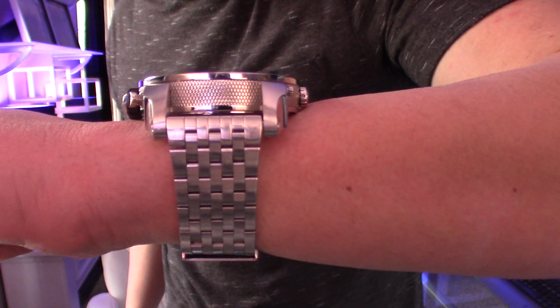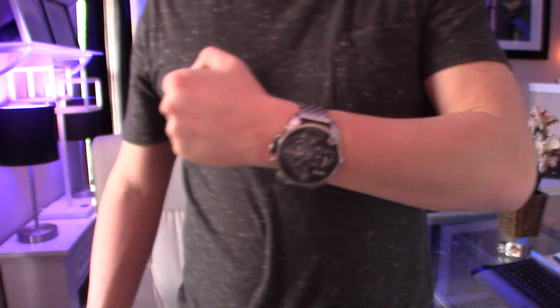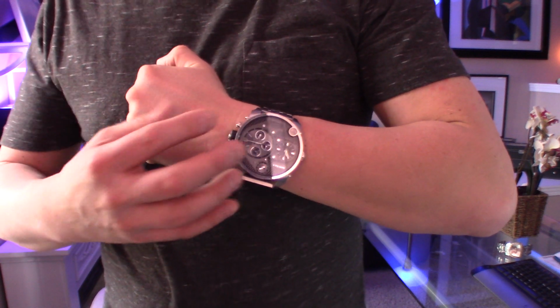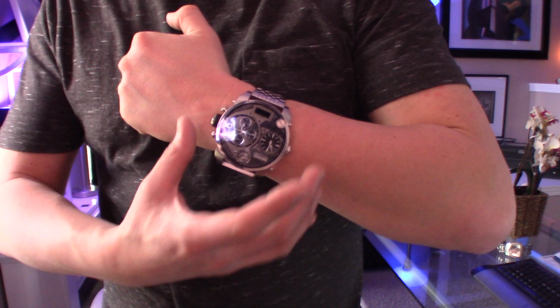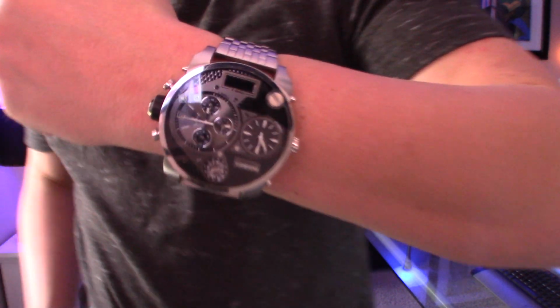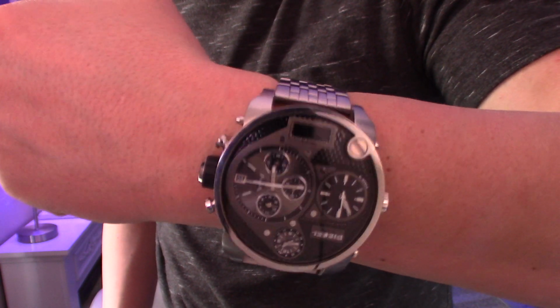I'm sure at some point in the future, I might pick up another Diesel watch, depending on the color combination, but it's all face on this watch. When you look at your Invicta Grand Octane, your Sea Hunter, the watches of this size, you have a lot more case and less face. This has just got a huge face and a very, very thin bezel. So very unique, very different watch.